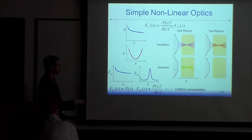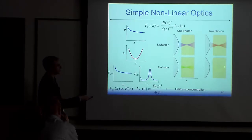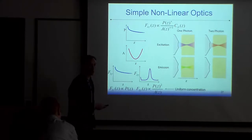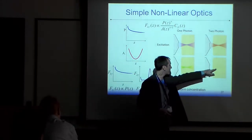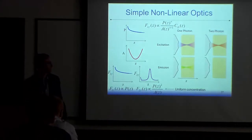But if you do the two photon, you have a power squared divided by area. So I have power divided by area, and I end up with a very localized spot. This localized spot will give me this little point right there. And I can now know that all the light that I receive had to have come from this little tiny speck, which is so small you can't even see it on the screen apparently.